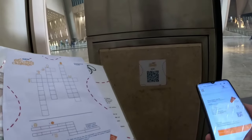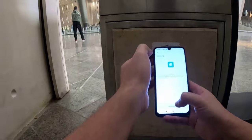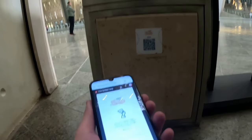Yes, okay. This is the first barcode. I found the first barcode over here. Let's scan it. Okay, this is clue symbol 6. Okay, the question is, I am a famous Egyptian queen. I am known for my beauty. Once you find me, you will see I am only represented by a replica. My original head is in Berlin. So it is Queen.